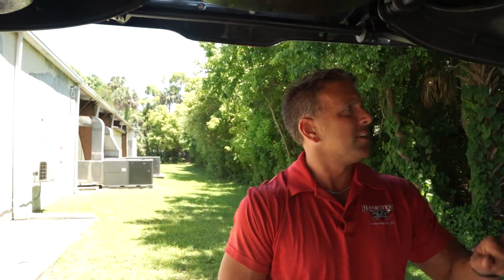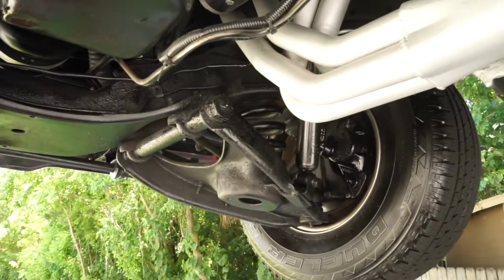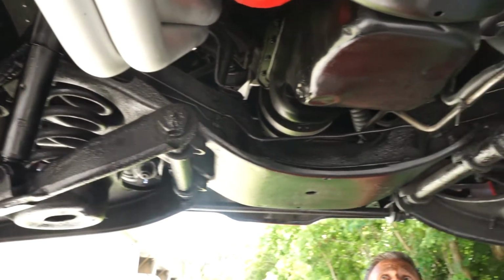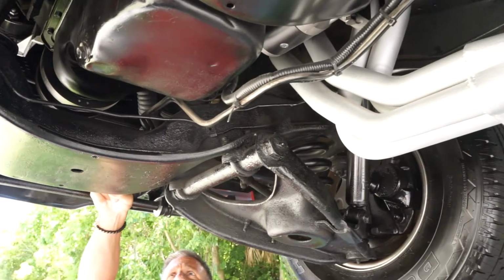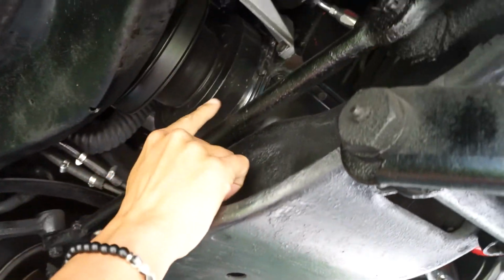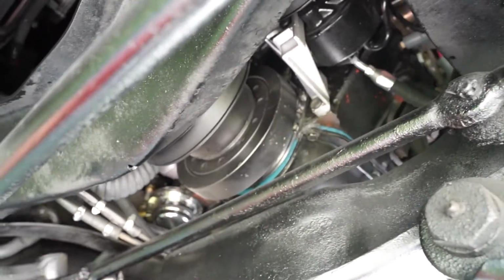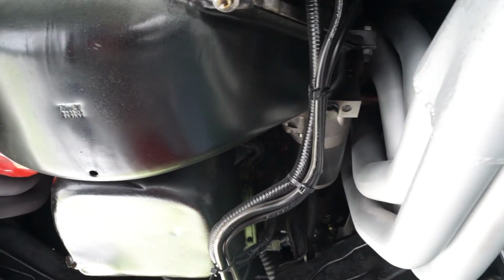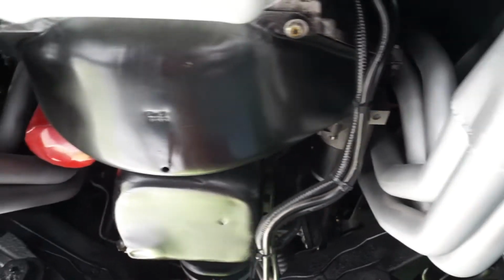Underneath our 1969 GMC, disc brakes up front. Got this huge cross member in my way at the front of the motor. Can see a little bit of the front seal here. Everything looks good up there, looks nice and dry. Going to the back, looks like a brand new starter. I showed you guys a lot of receipts in the showroom. There might be one in there for a starter because that thing looks friggin' new.